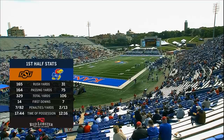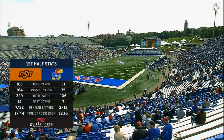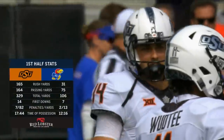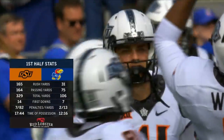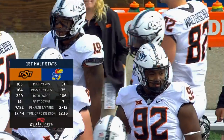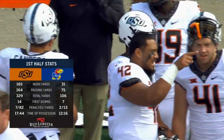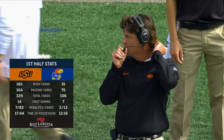The Red Lobster first half game summary. The stats of the first half: 329 yards of offense for Oklahoma State. That happens on 34 plays, so we are talking 9.7 yards per offensive play in the first half. Their hiccup was seven penalties for 82 yards. As Mike Gundy said to Leslie walking off the field, they had four 15-yard penalties in the first half, which was a great disappointment to him.